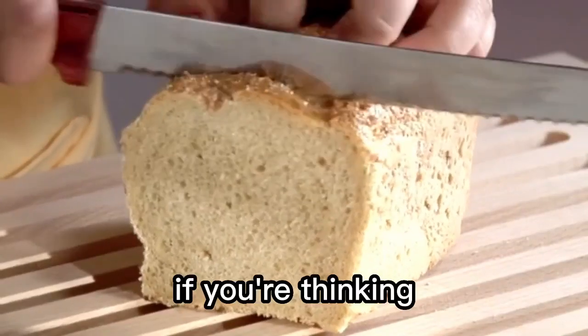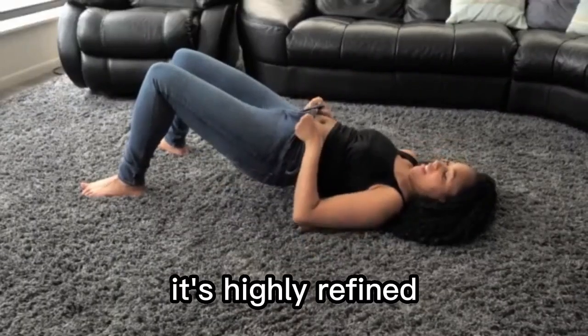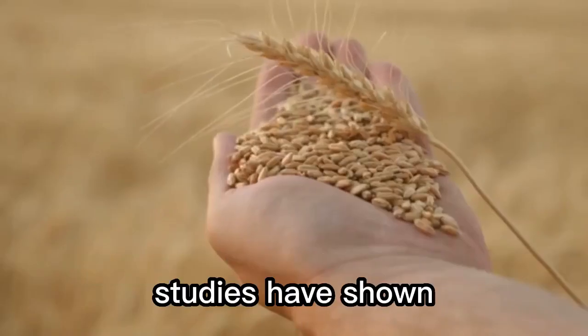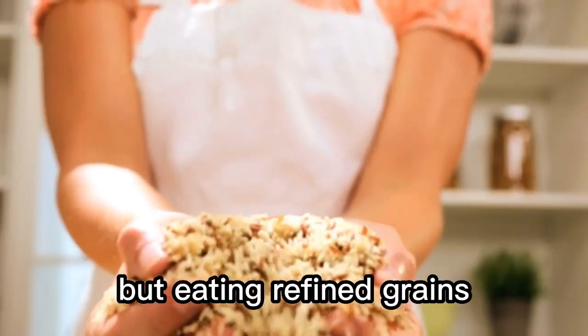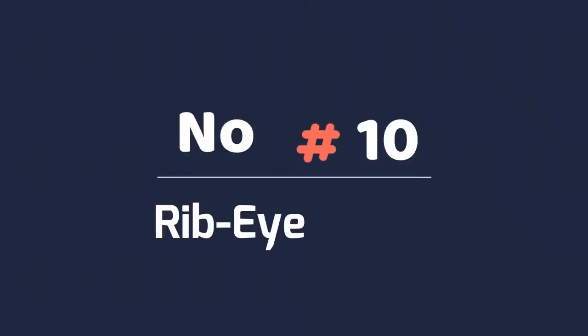If you're thinking not all bread is bad, you're right. It's highly refined white bread that should be avoided when you're working to lose belly fat. Studies have shown that eating whole grains can actually lower visceral fat deposits in your belly, but eating refined grains leads to more.